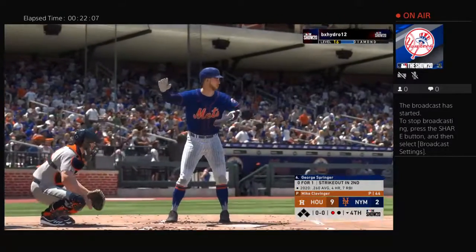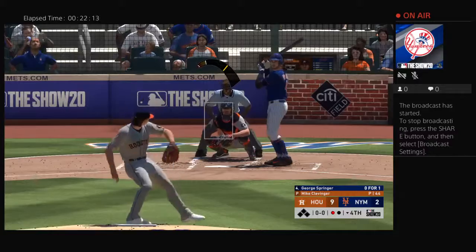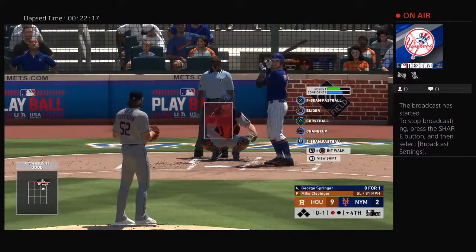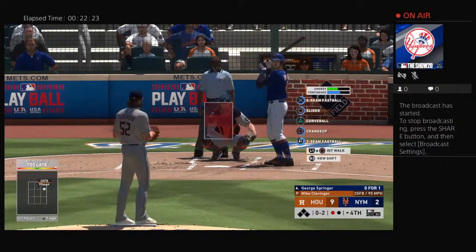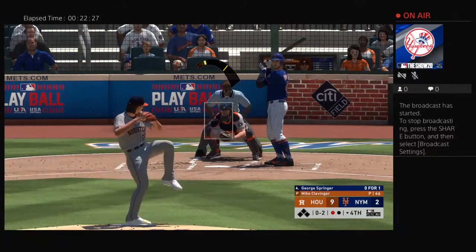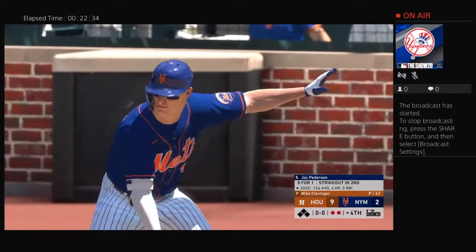George Springer the next to hit. Number 4, George Springer. He's ready. Here's the first offering. 0-1 count and the pitch. Just behind the fastball there. 2 strikes now. Oh, a fastball swung on and missed, and for the second time today, he's gone on strikes.